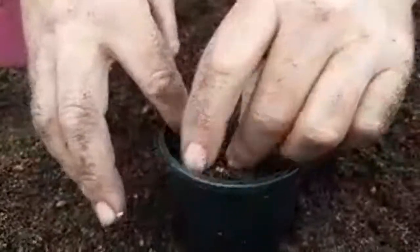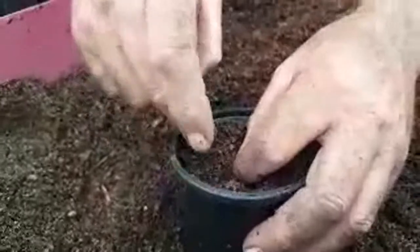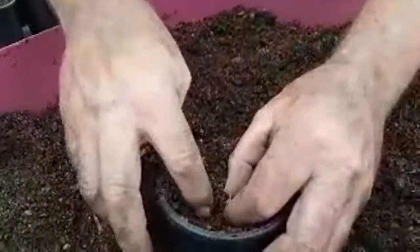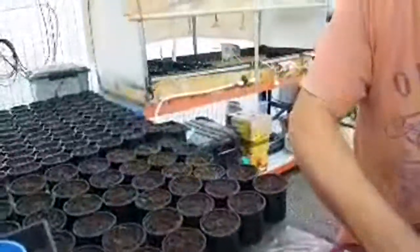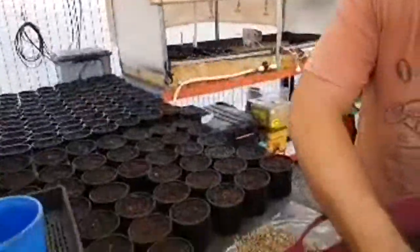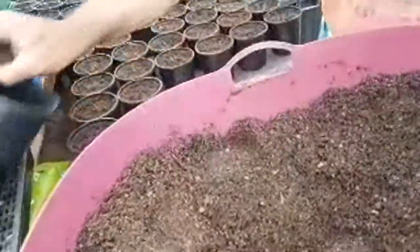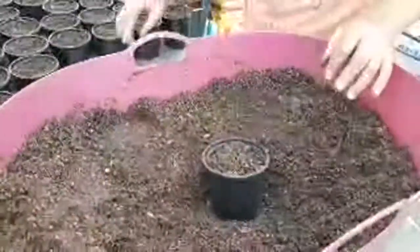Yeah, Jaboticaba. Don't want to plant them too deep. Just top it up. Some of these potting mixes have got a lot of crap in them. So you just got to throw out the large bits. When you're potting up big plants, I suppose it doesn't matter, but probably wouldn't even matter with these Jaboticabas.